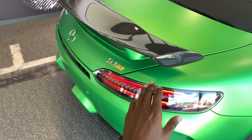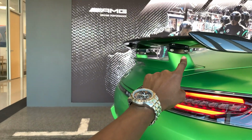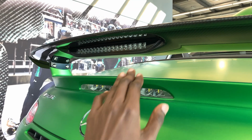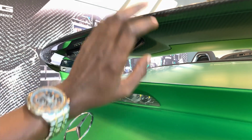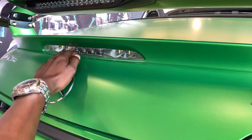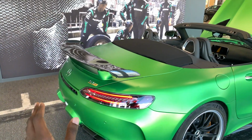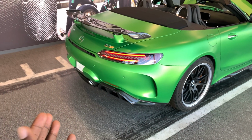Really appreciate the rear fixed wing on the car. You can see it's affixed to the trunk, and then right here you have an LED tail light on the rear fixed wing built inside the actual rear fixed wing housing. You also have a light right here, and that's the rear fixed wing on this GTR AMG.